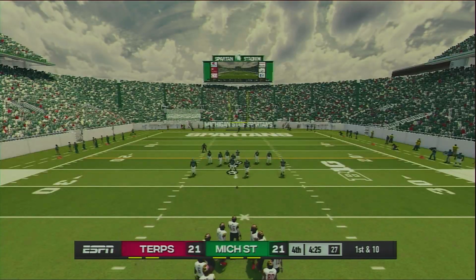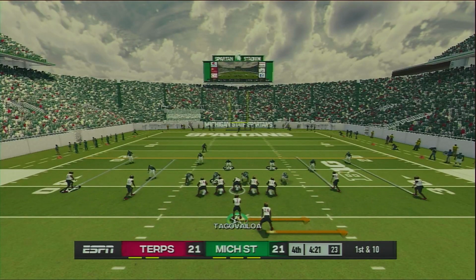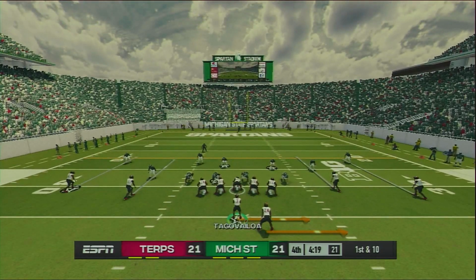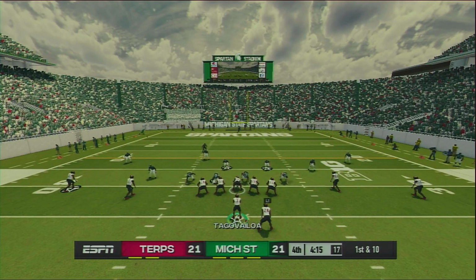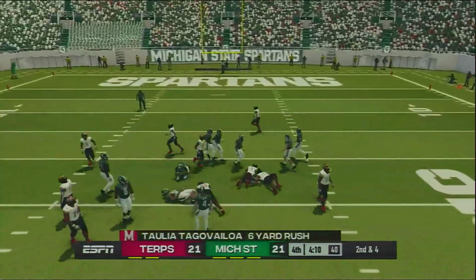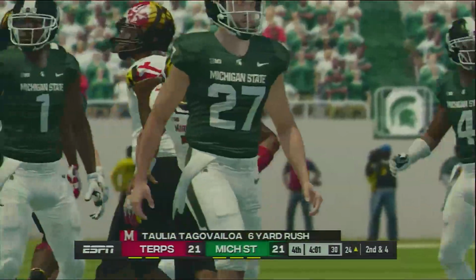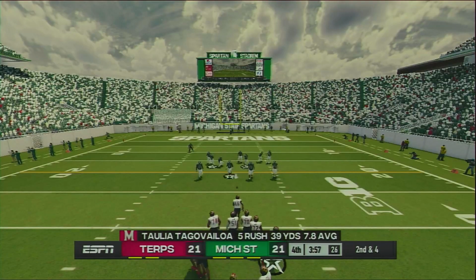Come on out here. First and ten, ball on the 30. Up the middle for a nice gain. Gain of 6 yards. That'll make it second and four.